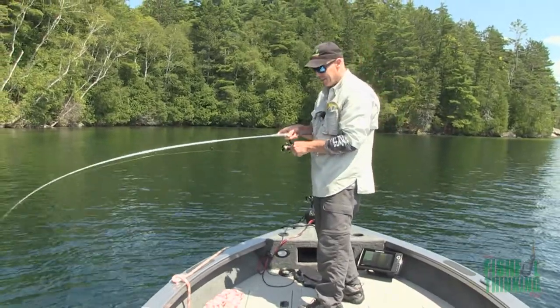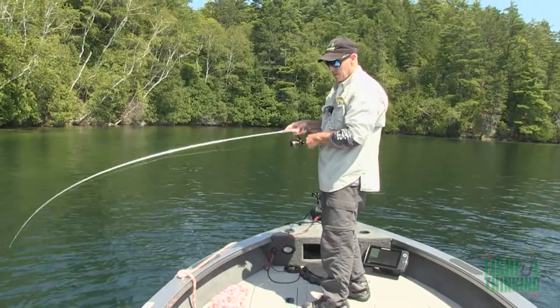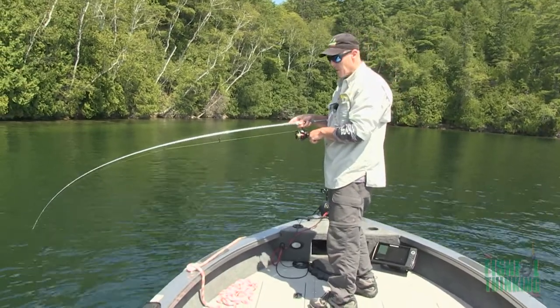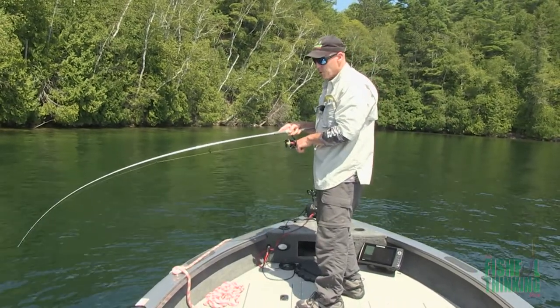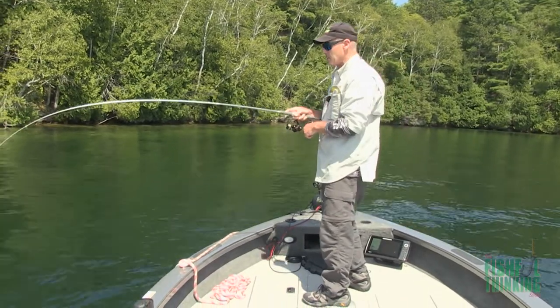So much fun. It really is. Oh, might be another decent one. Yeah, you get so many fish doing this. Numbers and numbers and numbers and good fish. If you've never tried drop shotting, you have to try it, especially with these Set the Hook plastics.